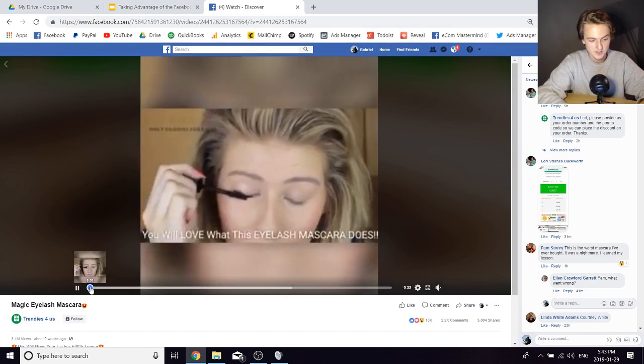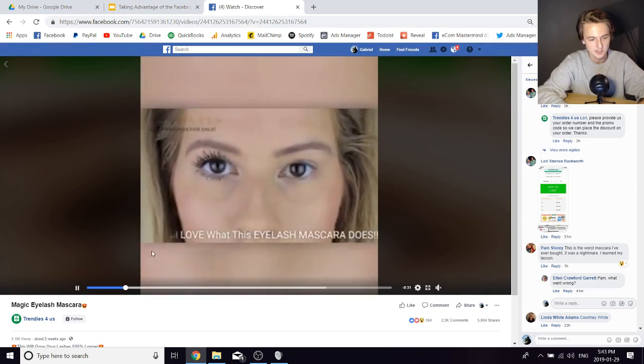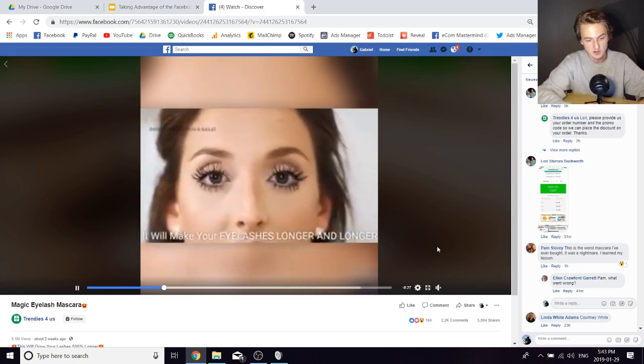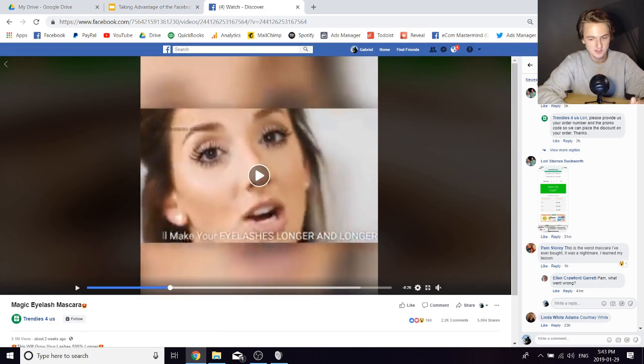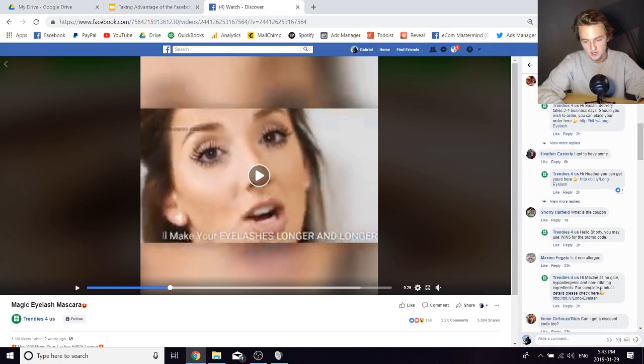And so, it's really not that good of an ad, to be honest. Like, it's not even a proper square. There's a bunch of empty space that's useless. The captions are hard to read. Not that great of an ad. But these guys are obviously running a PPE campaign because there's a ton of engagement happening.